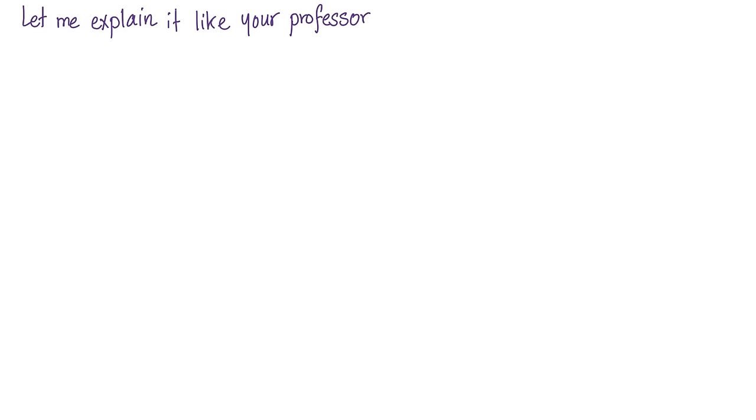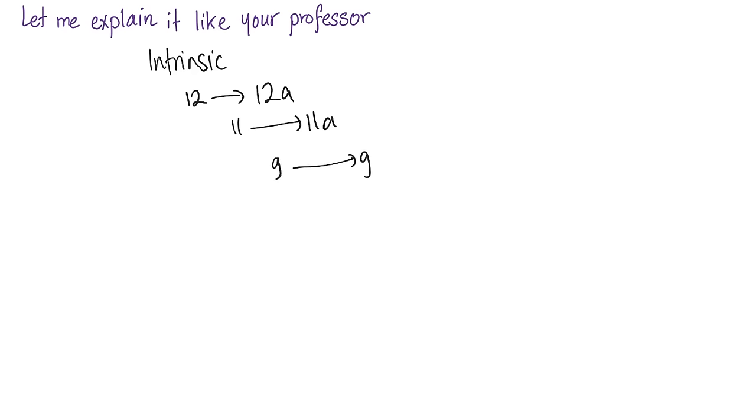Let me explain the coagulation cascade like your crazy professor. You will never understand a thing, but then I'll explain it. Okay, so coagulation: we have the intrinsic pathway. The intrinsic pathway has factor 12, which is converted into 12A. Then 11, converted into 11A. Then after this we have 10, no, it's not 10, I believe it's 9, into 9A. Then after 9 we have factor 8, which is activated. Then this will activate factor 10, and then we have factor 10A. This is the intrinsic pathway.